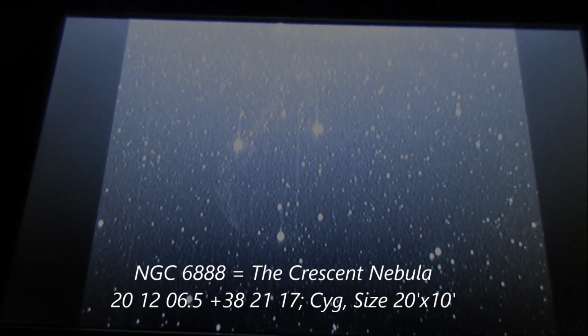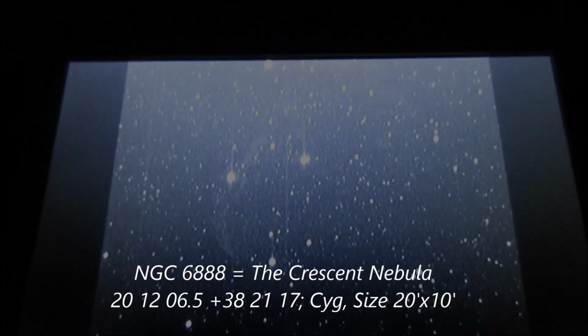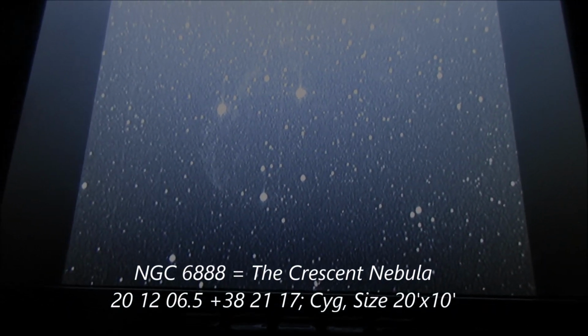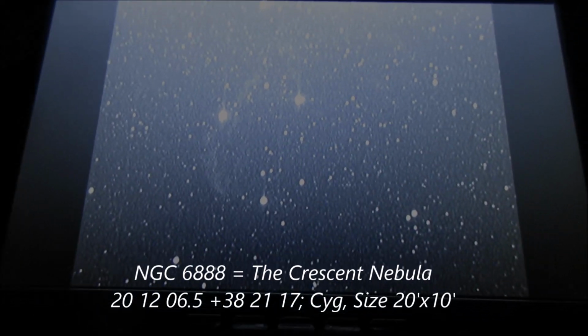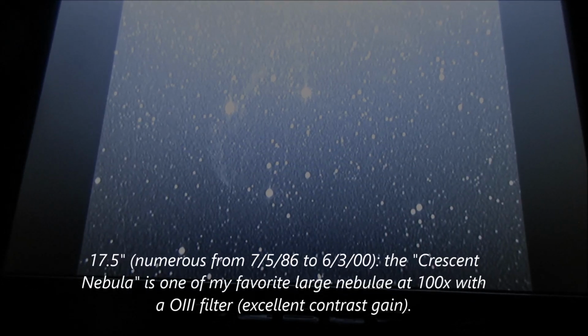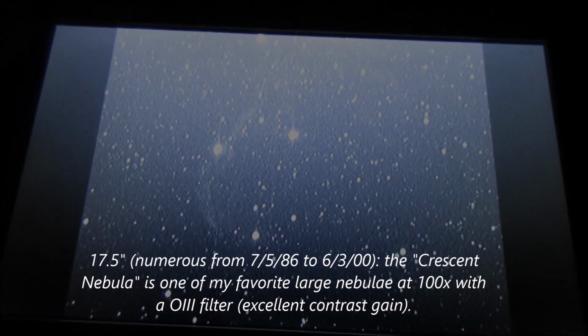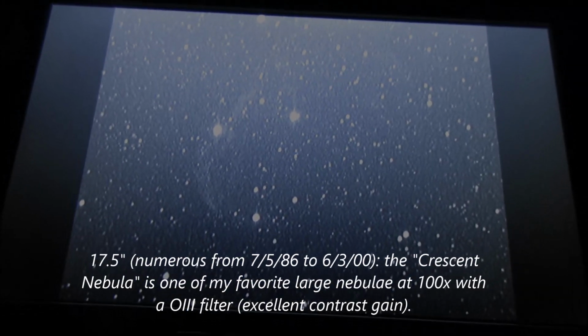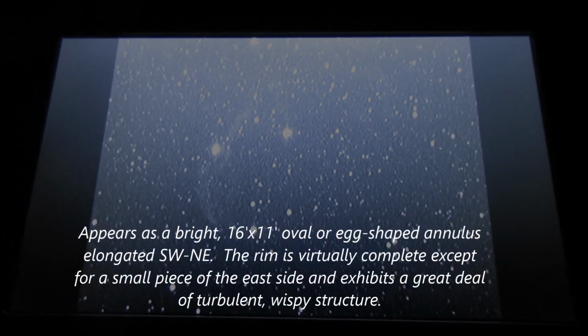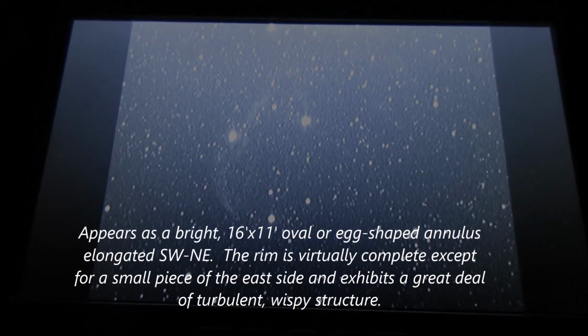Folks, I am delighted to tell you we are getting a solid view of the Crescent Nebula, NGC 6888, which I believe was a nova discharge, a nova remnant, not a supernova, just a nova remnant. We could have a look at the Witch's Broom, that would be 6960, I believe, because we're getting such a good view of the Crescent. We may want to have a look.